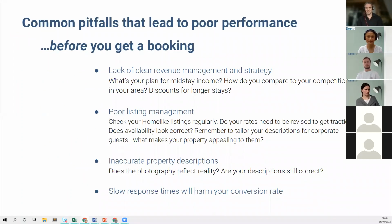So yes, I'm now going to share with you some common pitfalls that we often see from our partners that can really harm their performance and reduce their chance of getting quality mid-stay bookings. And when I go through them, some of them are going to sound like common sense, but you'd be really surprised how often they can crop up. So this is just a bit of a refresher really of things to watch out for.